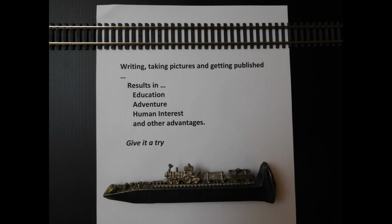When you write and take pictures of models or a prototype, then research the content, you find yourself learning a lot of information you never knew. It's an education for you and others. And you might go to places or see things from a different viewpoint, either in person or virtually. It's quite an adventure.